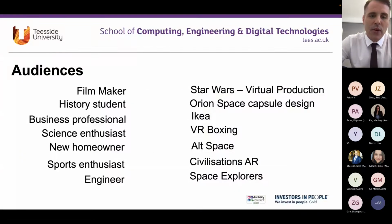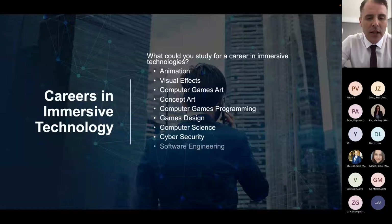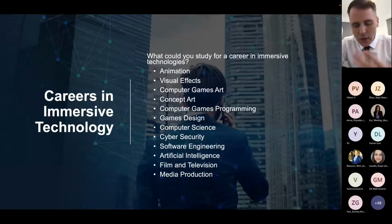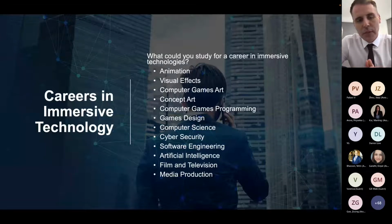I'm just going to skip myself forward a moment. When we think about immersive technologies itself and the types of careers that this underpins, a range of those different subject areas that you can see on screen at undergraduate level are the kinds of programs that we offer at Teesside University, of course, but the kinds of programs which are underpinned by this kind of technology. So you could be an animator coming into this space. You could be a programmer. You could be an artificial intelligence specialist. You could be a filmmaker. All of these different disciplines, and not limited to these disciplines, are feeding into this new space.